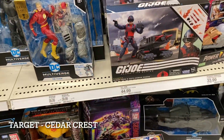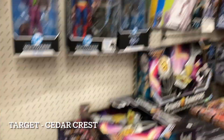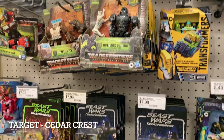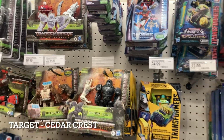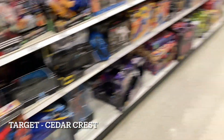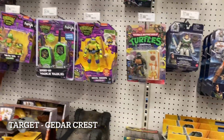There's our G.I. Joe. I'm trying to figure out why that's further down in the planogram. You think it'd be over by that stuff there, but other than that, looks to be about it. They do have weird end caps in this store, so I'm just gonna walk around, see if I can find anything on an end cap. If I do, I'll show you, and if not, it means that I got out of here.